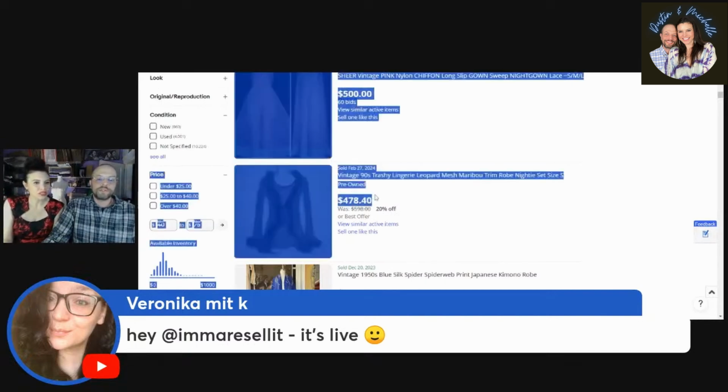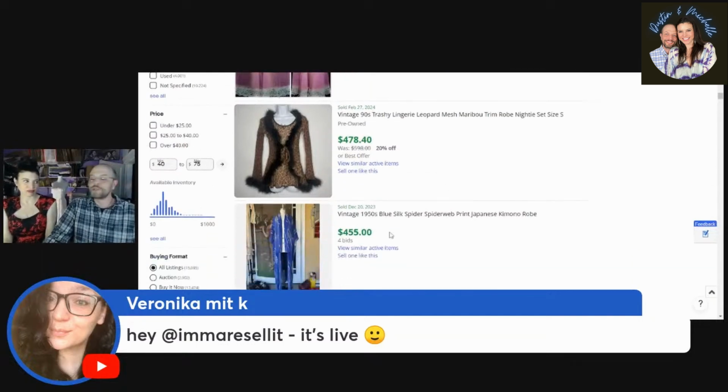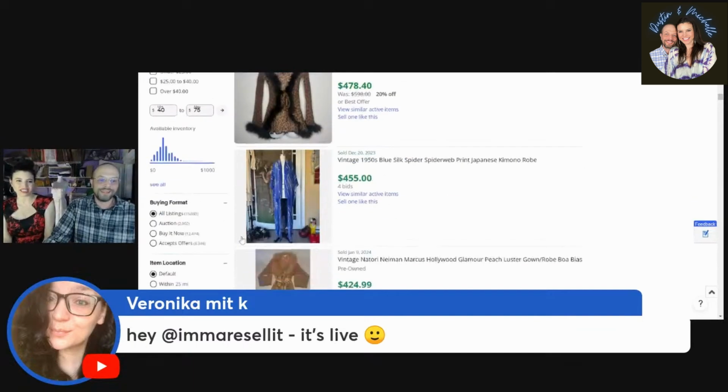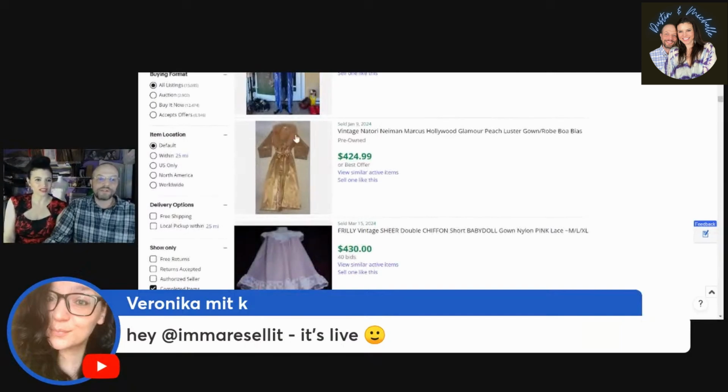I gotta mention this one. Look at this vintage '90s trashy lingerie leopard mesh. This looks like something Courtney Love was wearing on stage or something. That is one straggly looking. Ew. $500 though. Would you be like, this is clean and sexy? No, I'd be like, take a shower and leave me alone. Before we go on, here's another with a fur collar that went for like $400. That's so cool.